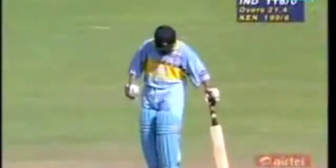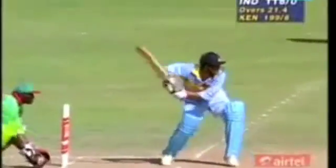A glorious cover drive that from Tendulkar. The man at cover and mid-off can only be spectators. Puts right to the pitch of the ball and bang through the covers for more.